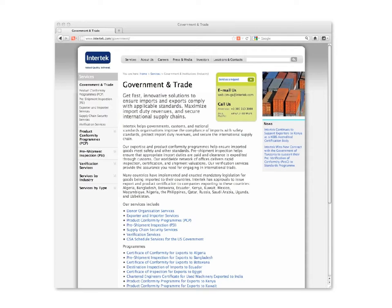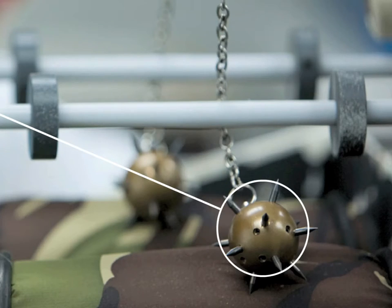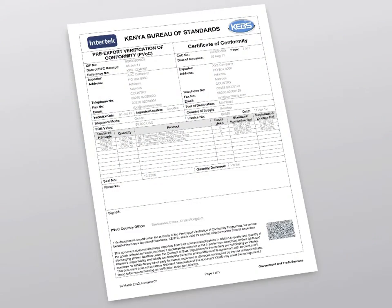When you have completed the form, send it into your local Intertek country office. A list of Intertek country offices is available for download at www.intertek.com/government. When we receive your paperwork, we can process it, and providing everything is in order, we will make an appointment to inspect the goods being shipped within 4 working days. After the goods have been inspected, barring any issues being found, your certificate will then be issued within 3 working days. Once you receive your certificate, you can proceed with shipping your goods to Kenya or Tanzania.